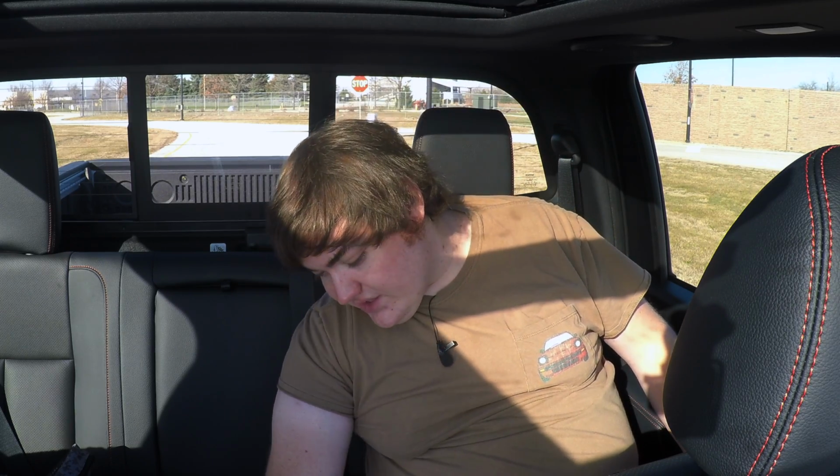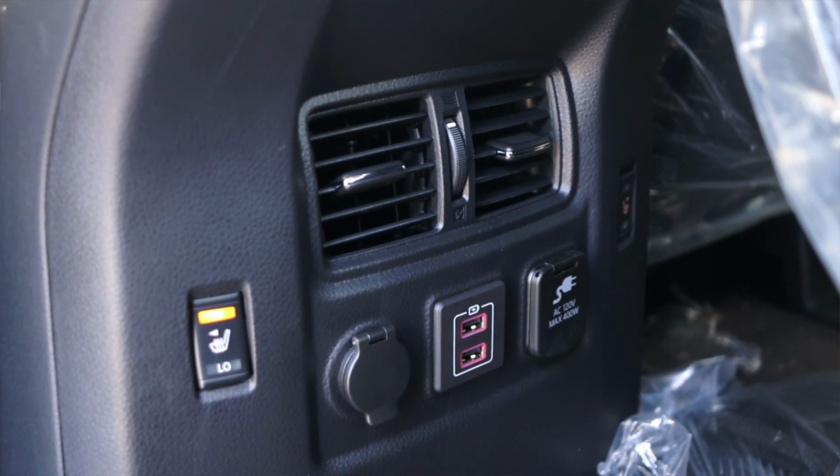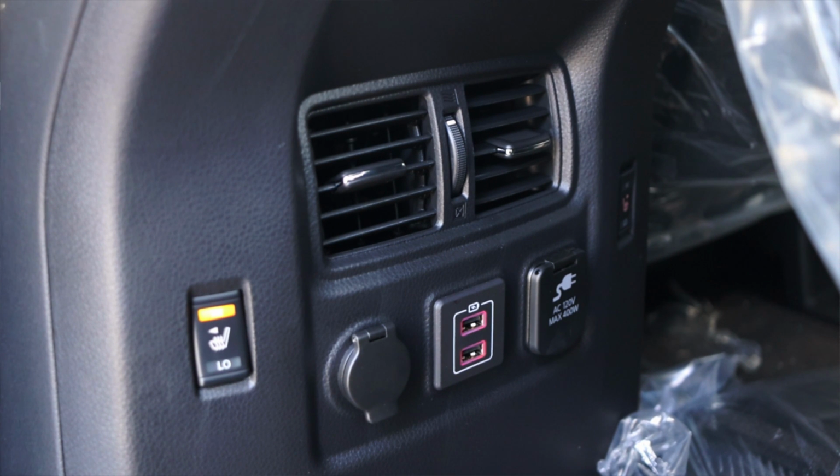We could go on a road trip. We could go to a job site. We can go to Home Depot, and I'm going to be comfortable back here, and I'm not going to have to stretch my legs every 40 minutes. That is very, very nice. I do have 2 cup holders on the center console, as well as heated seats, which is very nice for the back seats. So I do get high or low heated seats.